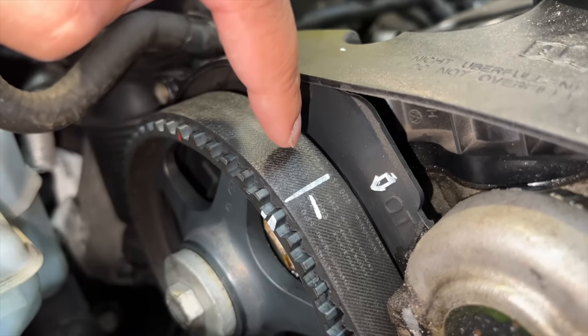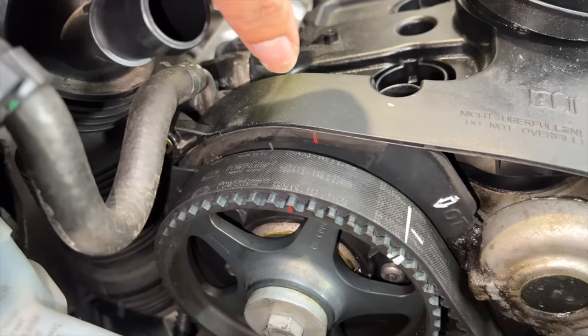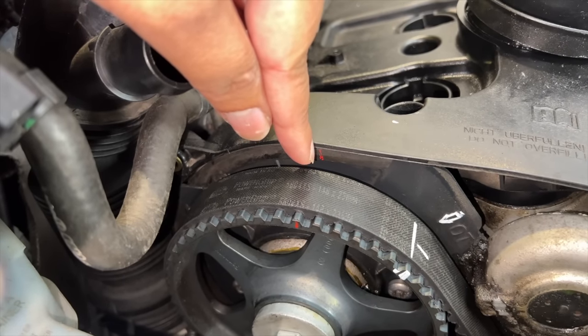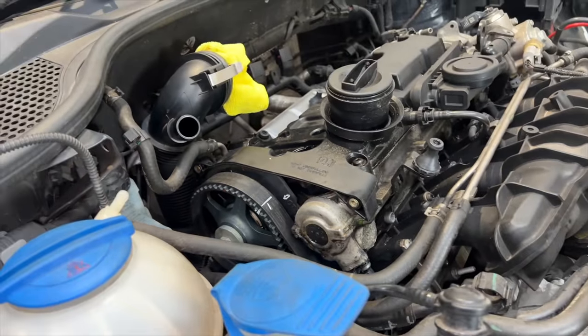But as you can see, it's out by about a tooth. I've put another marker there to show you where it should be. Now, I've just had a look around. It's definitely been done before, because you can see previous markers in red. So they obviously just made up their own idea of where the TDC position should be.